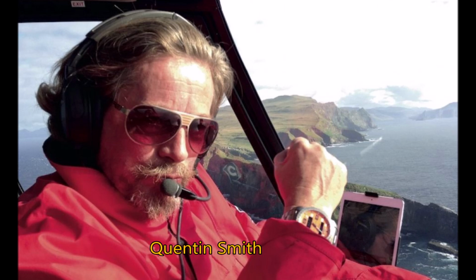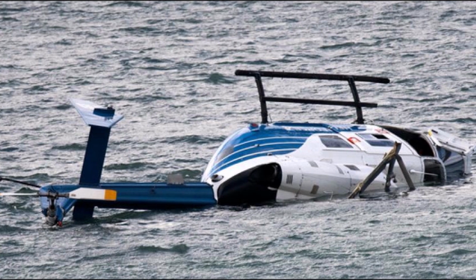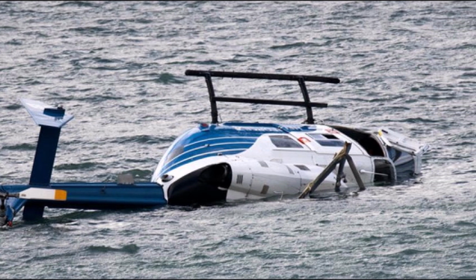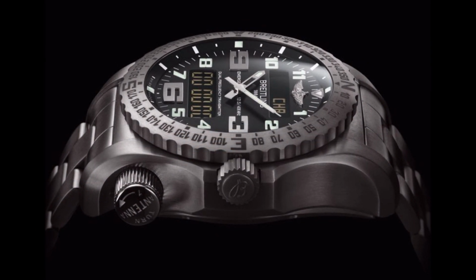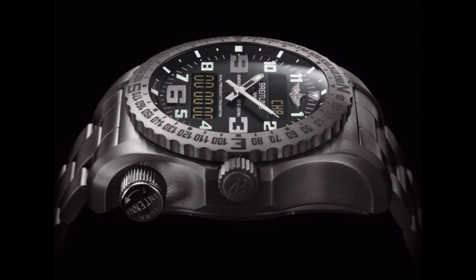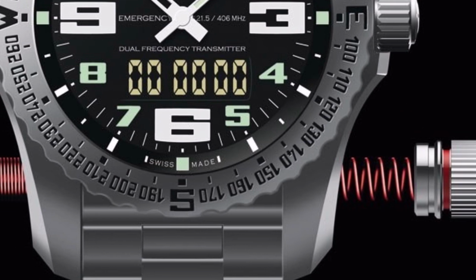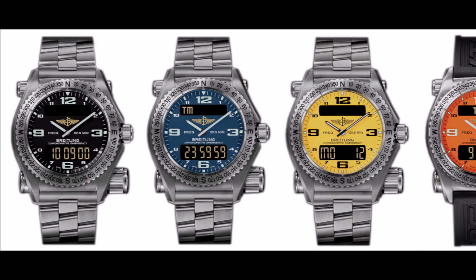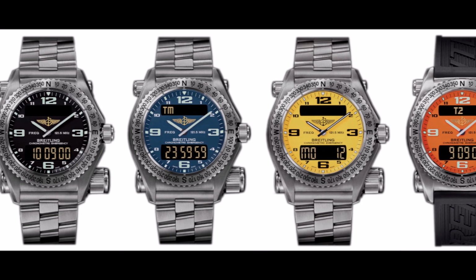That's exactly what happened to Quentin Smith and his friend when their helicopter crashed into the sea near the Antarctic back in 2003. Luckily, they were each wearing a Breitling Emergency watch, which is equipped with an emergency locator beacon, or PLB. When activated, this watch sends out an internationally recognized distress signal. So thanks to the Breitling Emergency, Quentin Smith and his friend were rescued within 2 hours. The Emergency is now in its second generation, and the updated model transmits on 2 different frequencies.